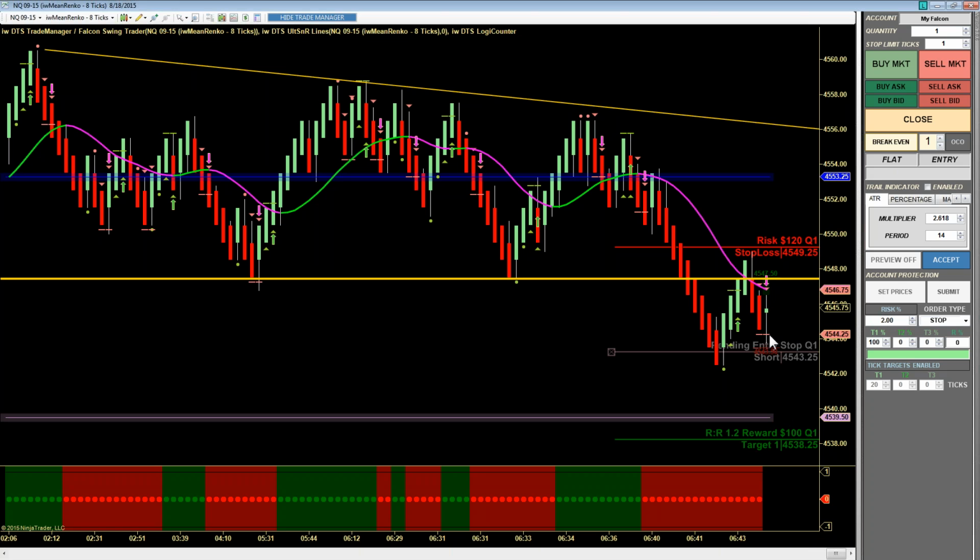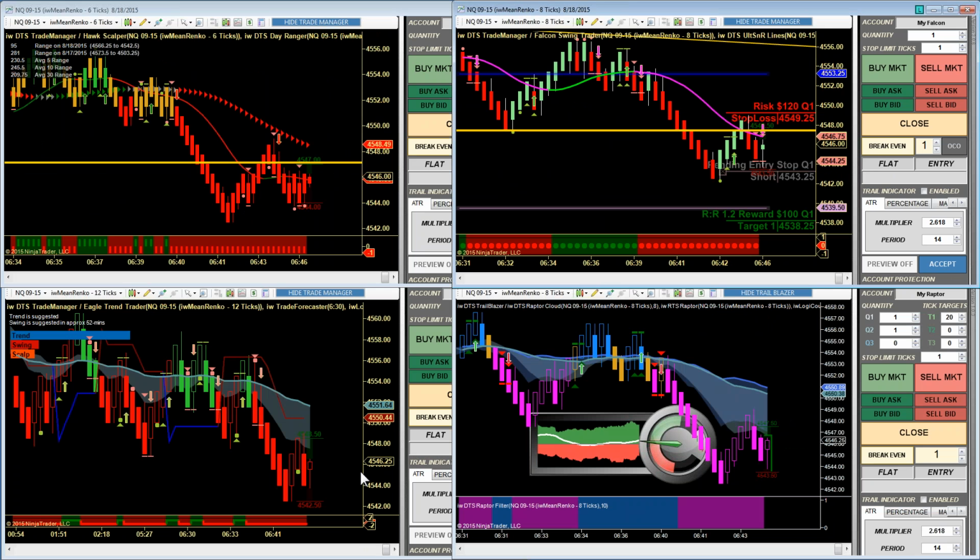Spending a lot of time going back and forth. The buyers have control, the sellers have control. The better entry is below the low right here. That shows a little bit more commitment.